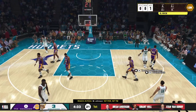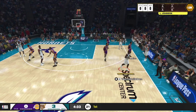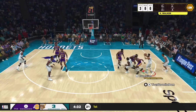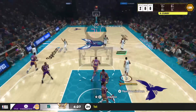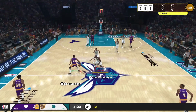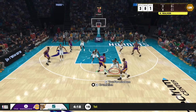Los Angeles foul. Magic Johnson. First personal foul. First team foul. Pass to Curry. And he floats it in for the easy two. Credit the sweet setup on that one. He could really read the floor. Precision pass in rhythm. Back to Johnson.